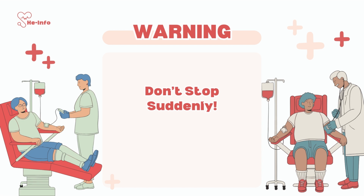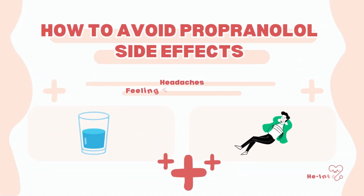6. Don't stop suddenly. It's important not to stop taking propranolol abruptly. Doing so can cause your blood pressure to spike and increase the risk of a heart attack or stroke. Always check with your doctor first if you're thinking about stopping or changing your dose.